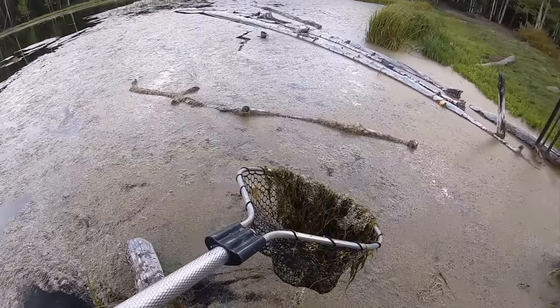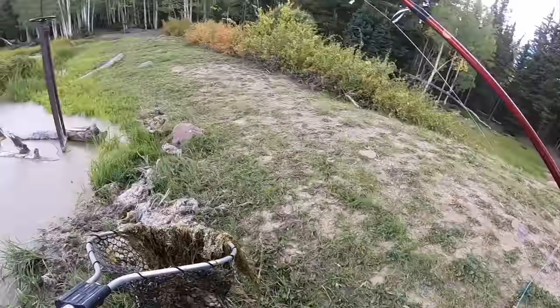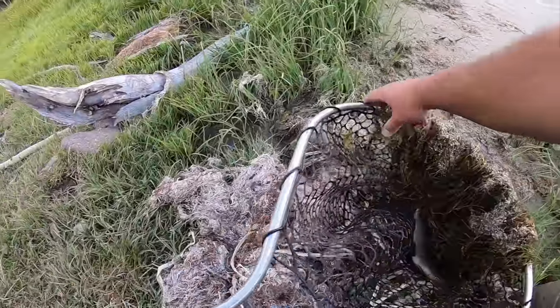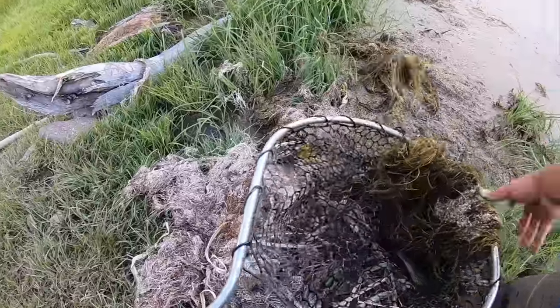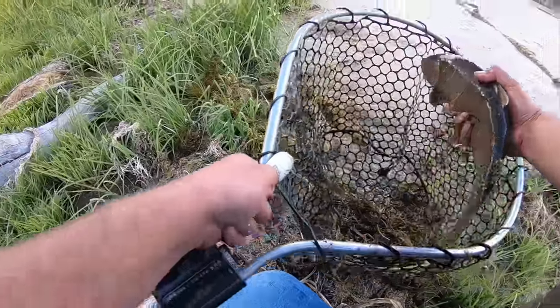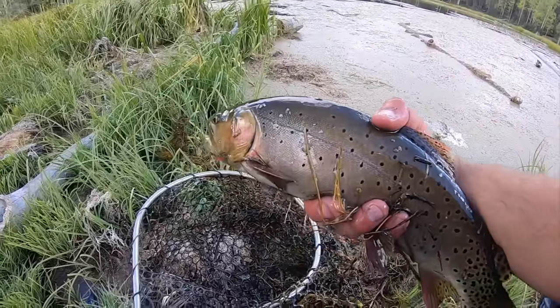That is not as big as I was thinking it was. Holy cow. He sure fought good, though. Look at that, folks. First fish of the day. Beautiful cutthroat and about 5 pounds of seaweed. Sorry about that, bud. Yeah, look at that fish. Wow. You know, that's actually not a bad fish at all.